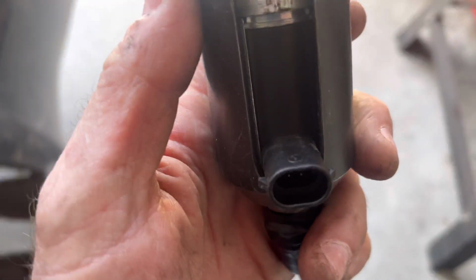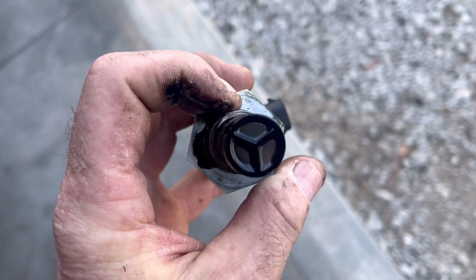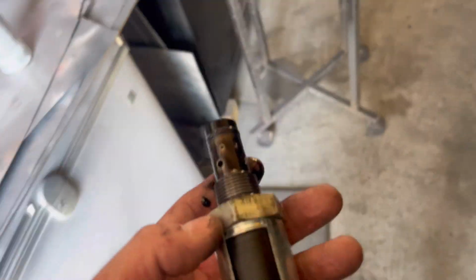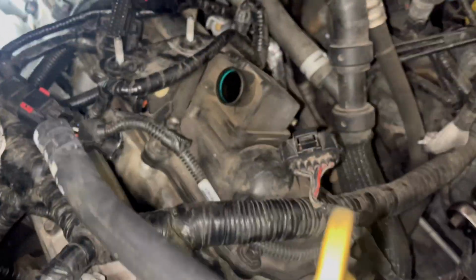All right, that is the standard motor products injector pressure regulator. The screen's still on it, it looks funky. It's pretty shiny, but at least it stayed. Let's put the Ford one in, and if this thing idles like normal, then that is a nasty piece of crap.